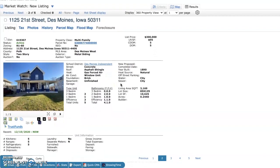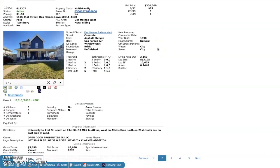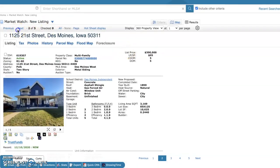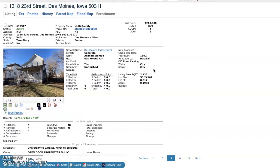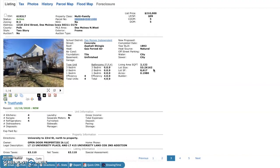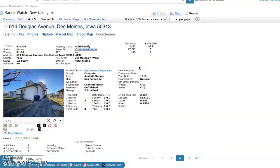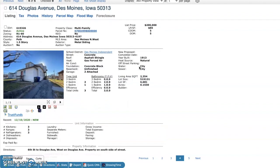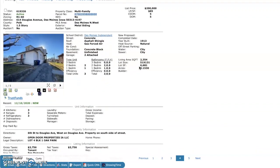There is a 5-plex on 21st Street, 1125 21st Street, listed for $300,000, which is a pretty good price. What it doesn't tell on here is who pays the utilities. Here's another listing by the same LLC as the one on 21st Street. This is 1318 23rd Street by Open Door Properties Iowa LLC, listed for $210. It is a 4-plex. And the last of them that's listed by that Open Door company is 614 Douglas Avenue. It's listed for $200,000, and it is a 3-plex.